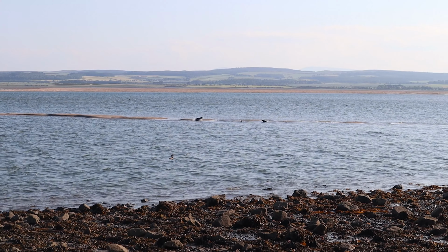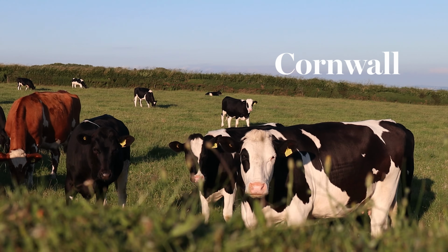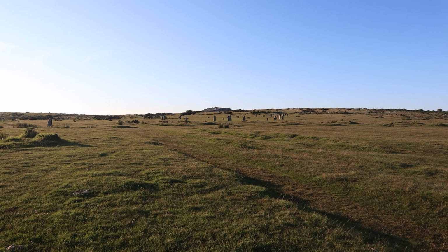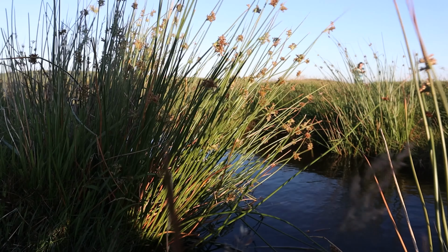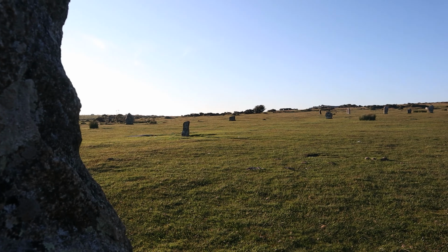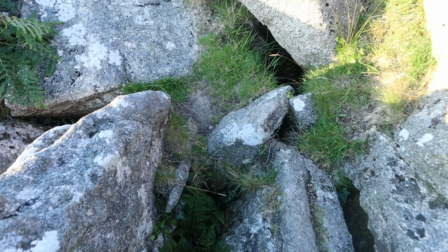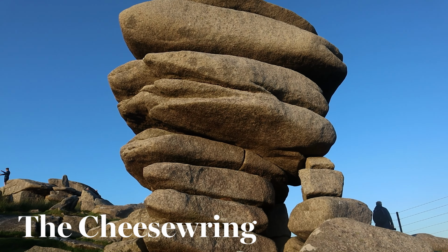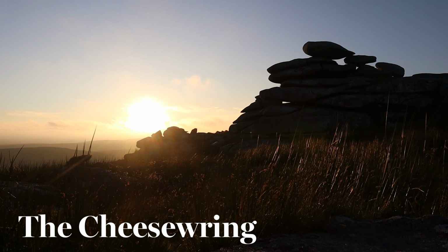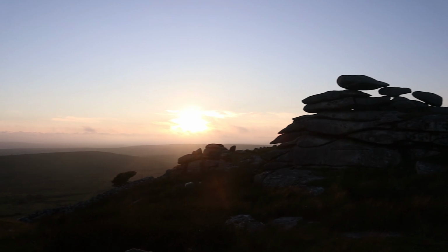All the way back across the country, down to Cornwall now, and walking across Bodmin Moor, we can find the Hurlers stone circles. And they're so unique. To have 3 stone circles in this proximity to each other is unseen anywhere else in the country. And walking further along the moor, you will arrive at the Cheesewring, which is unbelievably a completely natural rock formation, said to be the result of a rock throwing contest between giants and a saint.